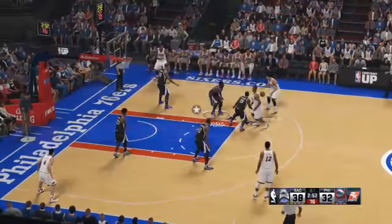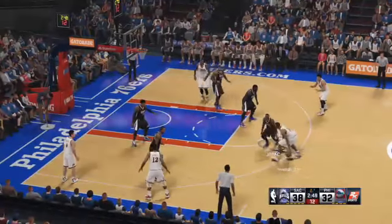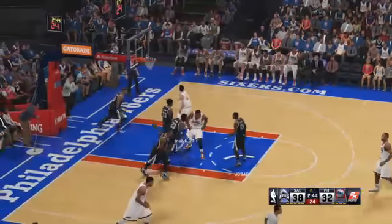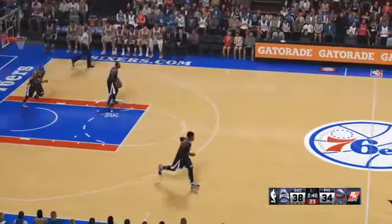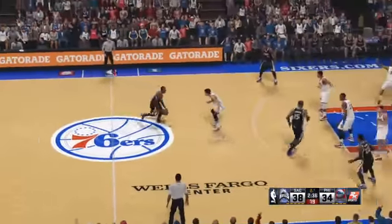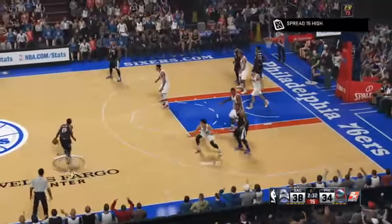And here is Carter Williams. Diaw up top. Feeds it to Reddick. Good, and it's Diaw with the assist that time. Reddick's got 5 points now this quarter. Really aggressive play, taking it to the rim against the big man. Tell you what, I love that fearless attitude.